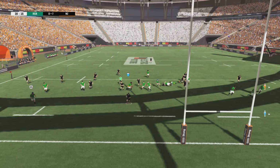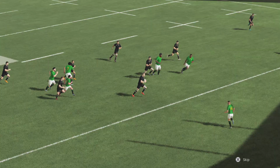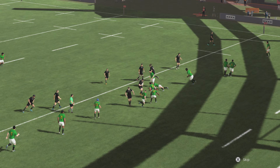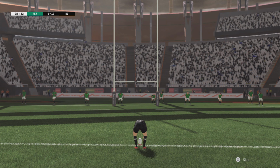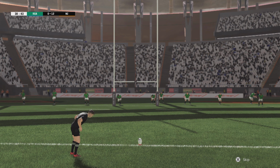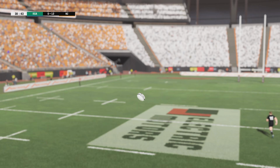Barrett breaks free, takes off. Barrett adds a try. They needed the score and it's worked perfectly. What a move. And the conversion by Barrett. Oh, it lacked the distance and just dropped short of the bar.